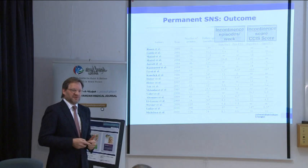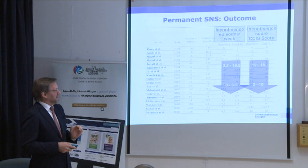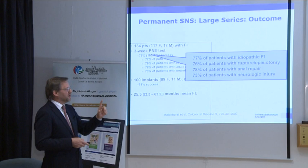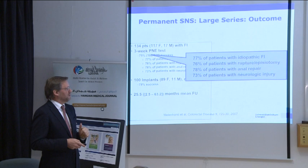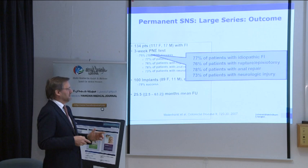The outcome is rewarding. Multiple studies have been published. Various outcome parameters have been used, most commonly incontinence episodes per week or the so-called Wexner score. In any single study, there was a significant improvement of symptoms. Just to pick one specific study, one of the largest single center cohort studies, to give you an idea in which etiologies of fecal incontinence it is successful and what the success rate is. It works in fecal incontinence due to idiopathic causes, which means we don't know what's going on, after sphincter rupture, after episiotomy, after sphincter repair, and in the cohort of patients presenting with neurological causes of fecal incontinence, and the success of the testing ranges around 75%.